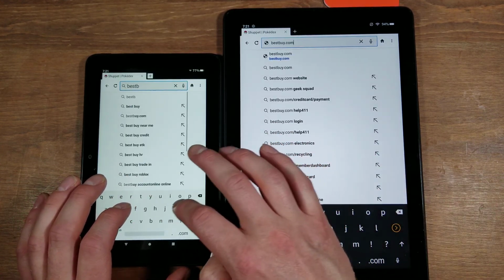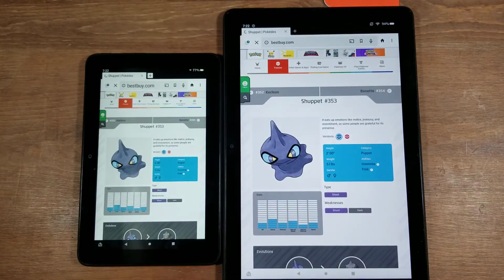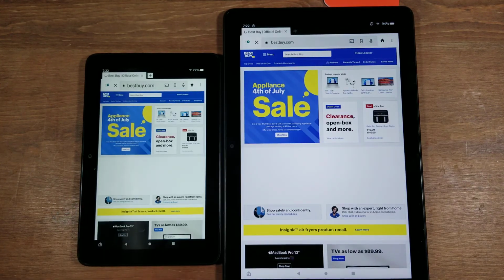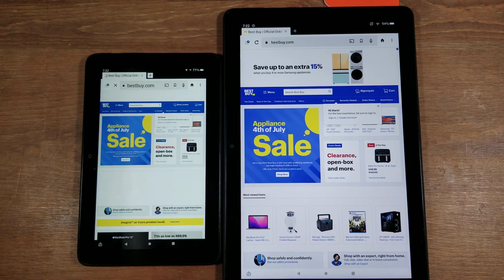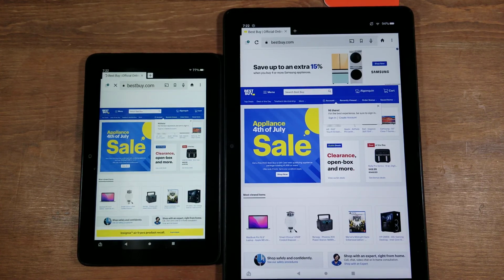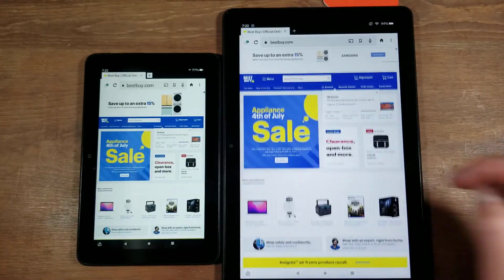Something else also to note here is, let me see if I can type this in. Nope, I cannot. BestBuy.com. Something else to note is this is full HD, this is just standard definition. So if you want to get an HD display on your Amazon Fire tablet, you have to at least get the HD8, which is 720p resolution. And then where this is now, this is going to be 1080. I believe that is only 480.